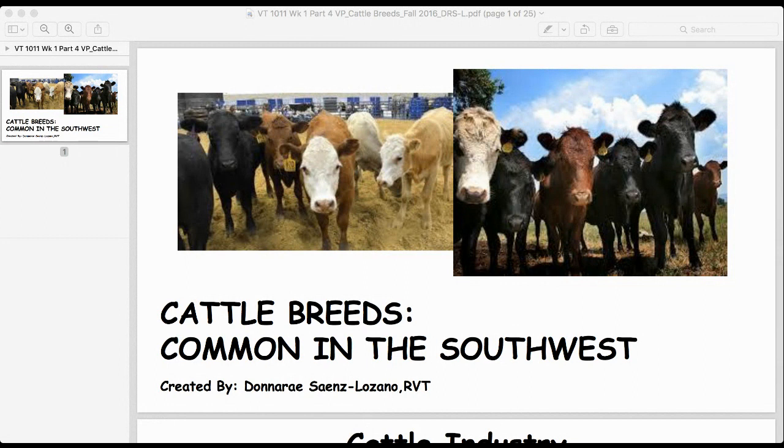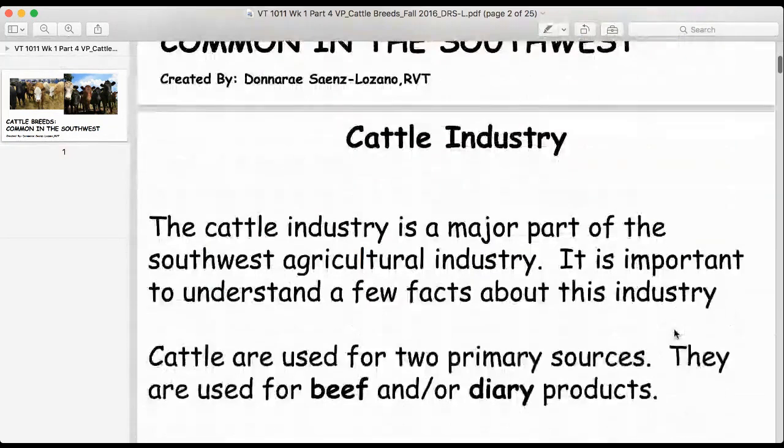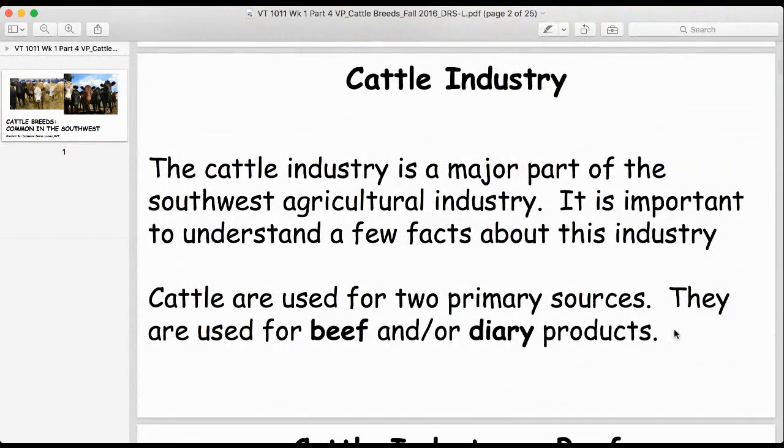This is in the course VT 1011, and this is the cattle breed PDF or PowerPoint, and I'm going to lecture through this. So this is focusing on cattle breeds that are common in the Southwest, since that is where our school is located in New Mexico. So these are breeds that you need to know for test day and that you will see frequently in our area of the country.